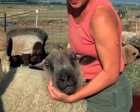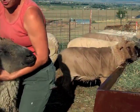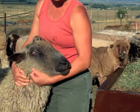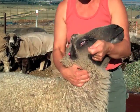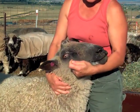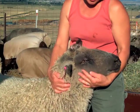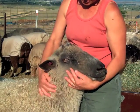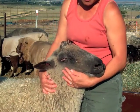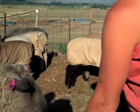Whenever one handles the rams, I have a rule with all my interns right now that no one can go into the ram pen alone, just because as the days become shorter, they become more aggressive. I wouldn't advise anyone to handle this ram other than myself. I've raised him, but even I don't go into the pens by myself during the breeding season. They just are really rough. Their minds are on hormones, and that's about all that they're thinking about.